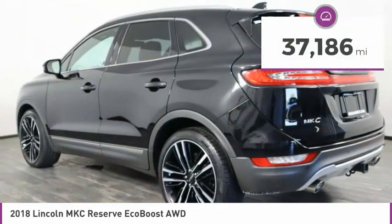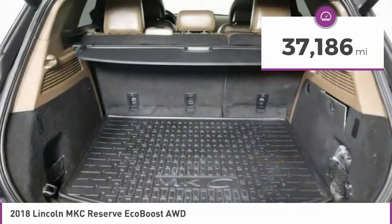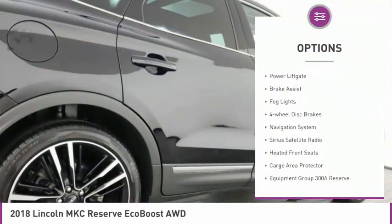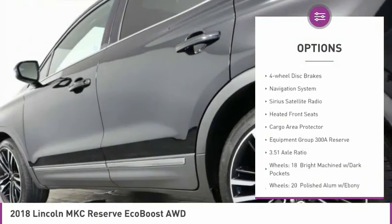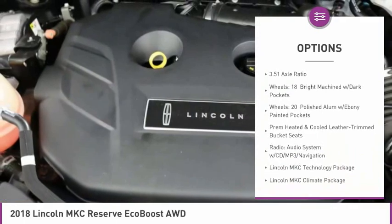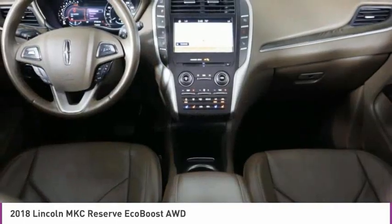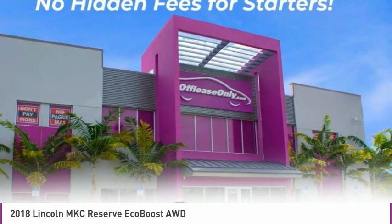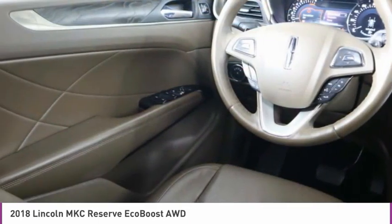This vehicle has less than 40,000 miles. Here are some of this vehicle's great options: electronic stability control, alloy wheels, power liftgate, brake assist, fog lights, four-wheel disc brakes, navigation system, Sirius satellite radio, heated front seats, cargo area protector. Drive away with a great deal on this vehicle.